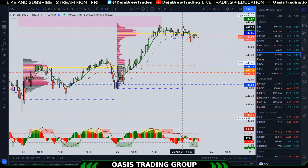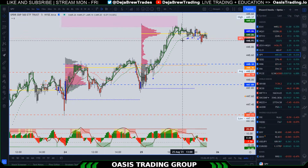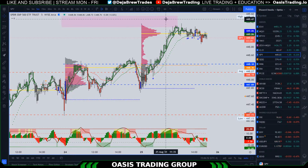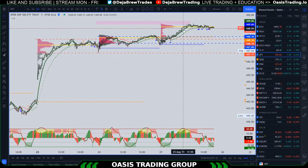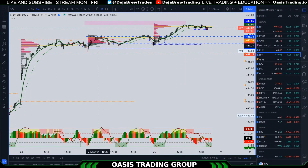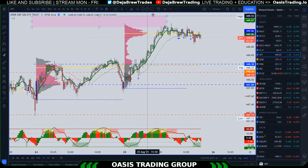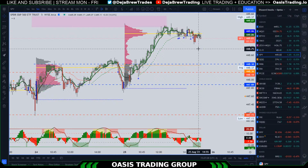So I gave you guys a couple of targets in Discord. If we did break out here, the targets were 449.25 all the way up to 449.50. That first target is being tested. Second target, not so much. So this would be the Fibonacci zone. This would be the first target zone on your Fibonacci's from the past couple of days. So that's where I got those targets from. The first target has been hit, and now we have to see if we can pull back to retest the breakout point, which if we do, it should be fairly bullish.